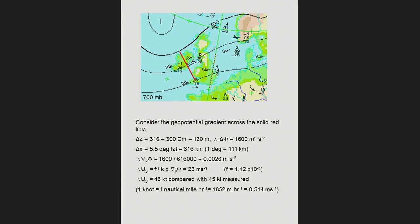Again, we've done the same thing now at 700 millibars. I won't go through the whole calculation, but once again we have two heights. This is 316 and 300, so now we've got 160 meters of difference. That gives us a delta phi of 1600. Same kind of distance between the two, in fact, and so we get a speed of around 23 meters a second, which is 45 knots, compared with 45 knots measured in that region. So surprisingly good again.